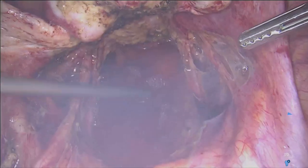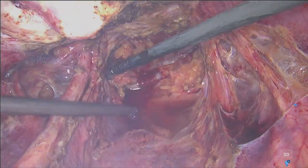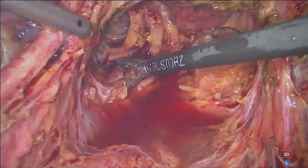Ok, so I think that we go ahead with the anastomosis and then at the end with the laser on the ovary.